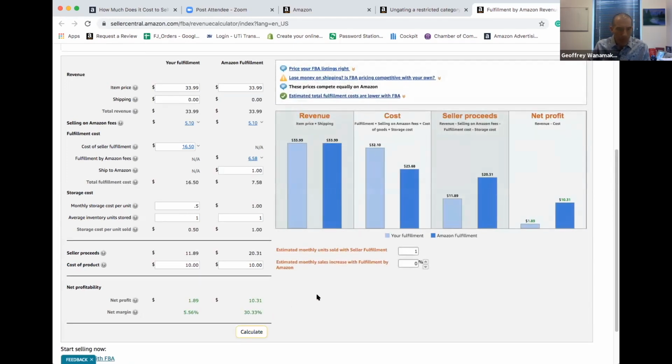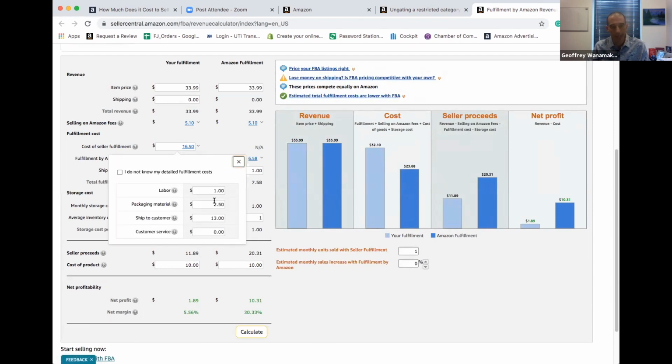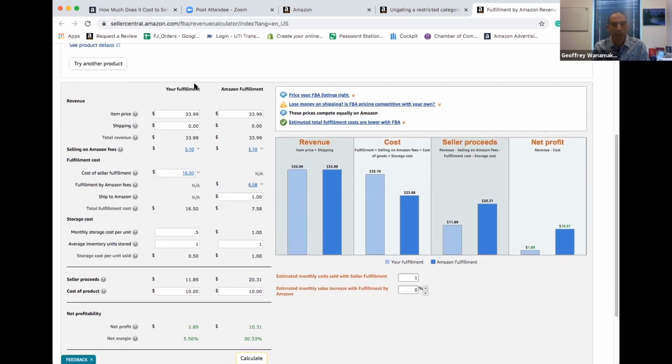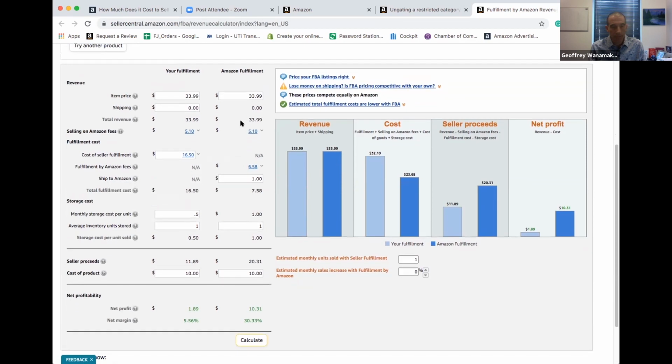So as we can see, because of this expensive fulfillment fee of my own warehouse, which is my labor cost, my packaging material, and really the shipping of the product to the customer, I would only make 5% margin in this particular case if I did fulfilled by merchant. If I utilized Amazon's fulfillment network, you would see that my net profit is $10 or 30% margin. So where does this difference come from? Well, as you can see, it's right here in the cost of fulfillment.